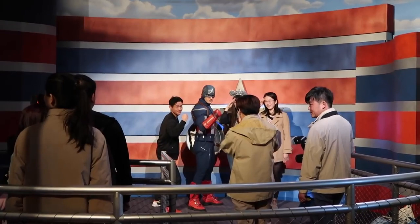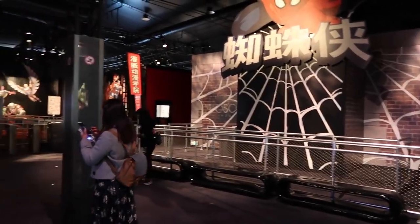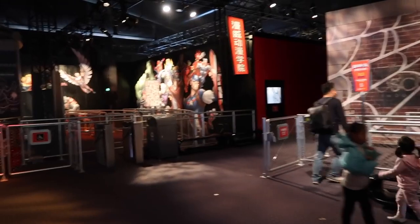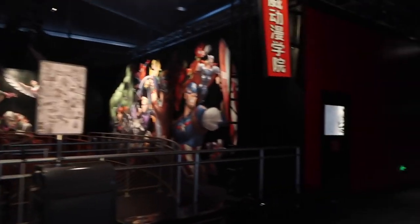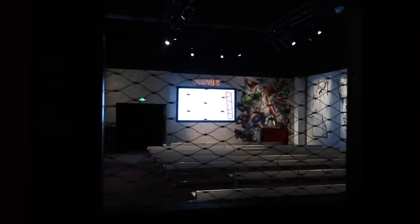That's pretty cool. You can meet Spidey here, and I think there's a Marvel Studio art class over here, although it doesn't look like it's on. It's probably because there's just not quite enough people at the moment, so that's a shame. I was actually quite interested in doing it. We'll have a look through the exit so you can see what it's like on the inside. There we go. It's a bit like Animation Academy.